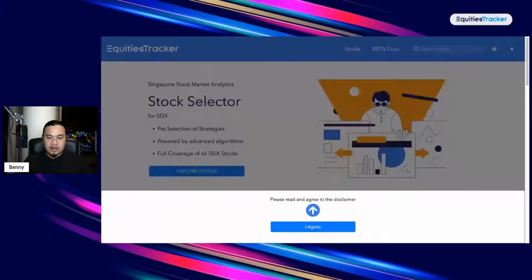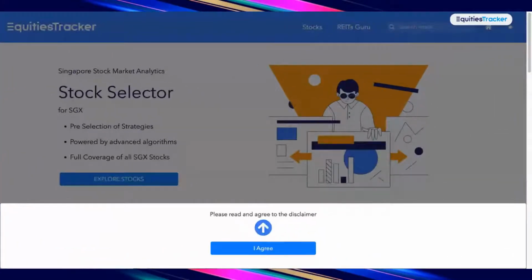Okay, so if you're ready, then let's take a look. I'm going to share my screen. I'm going to show you the website so that you are able to go through what I'm about to share with you as well. I'm probably going to zoom in more, just to show you the full screen so you can see the whole thing.